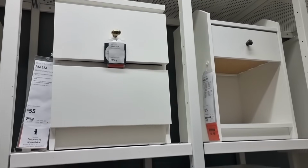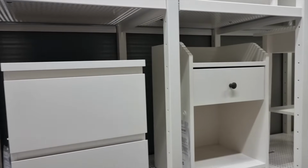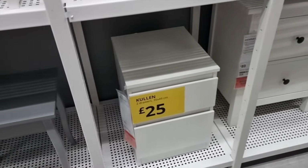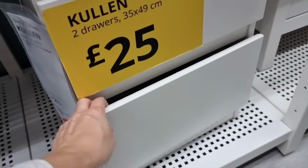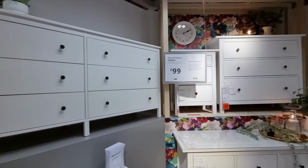I'm also looking for a smaller bedside table for Arabella's room. I do really like the drawers in here. We actually have the Malm ones in our bedroom. Had them for ages, they're amazing. And I thought these smaller ones would be ideal, but the quality just didn't feel that great. They were quite stiff to open, so I didn't end up getting them in the end.